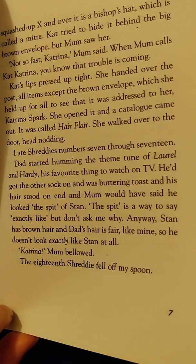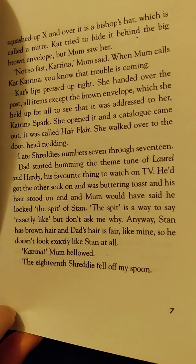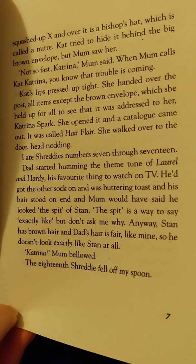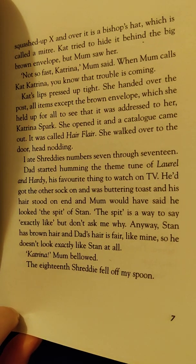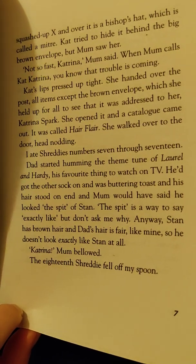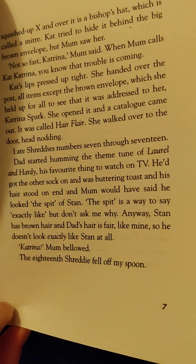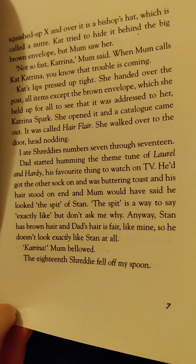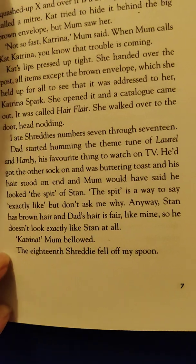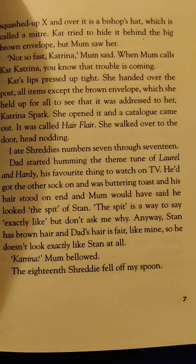Dad started humming to the theme tune of Laurel and Hardy, his favourite thing to watch on TV. He'd got the other sock on and was buttering toast, and his hair stood on end, and Mum would have said he looked the spit of Stan. The spit is a way to say exactly like, but don't ask me why. Anyway, Stan has brown hair, and Dad's hair is fair, like mine, so he doesn't look exactly like Stan at all. "Katrina!" Mum bellowed. The 18th Shreddy fell off my spoon.